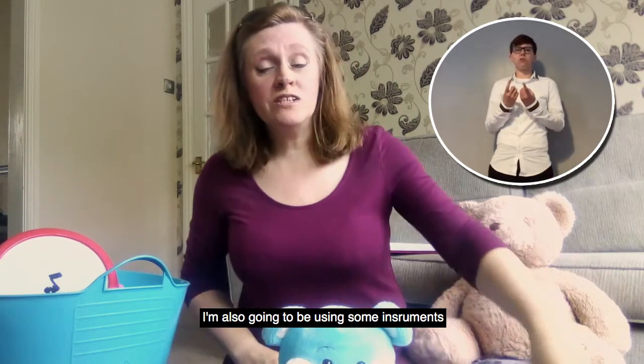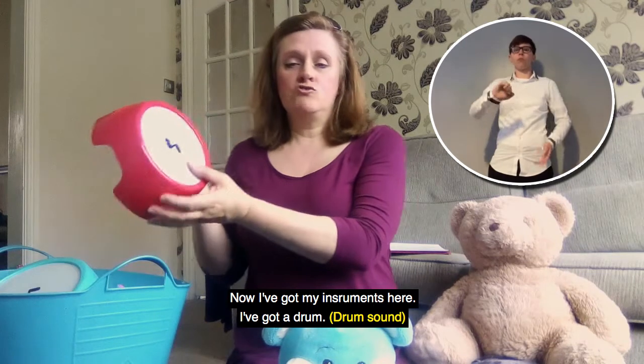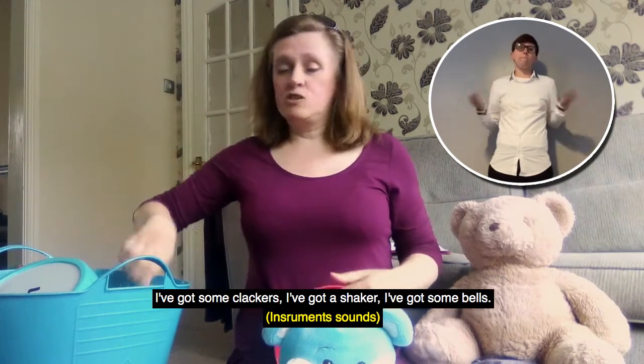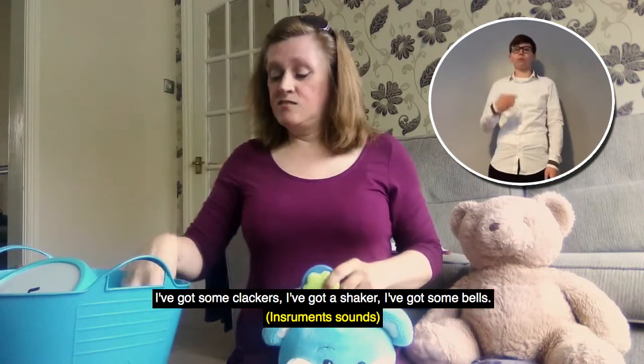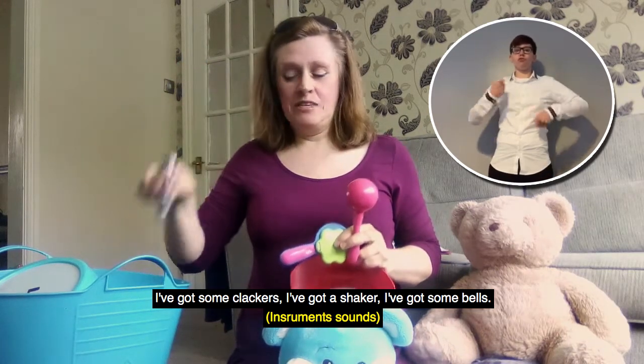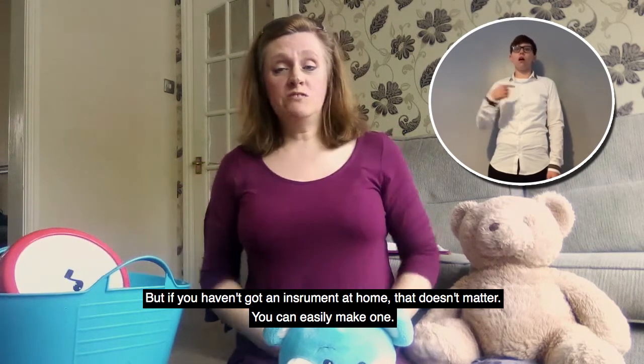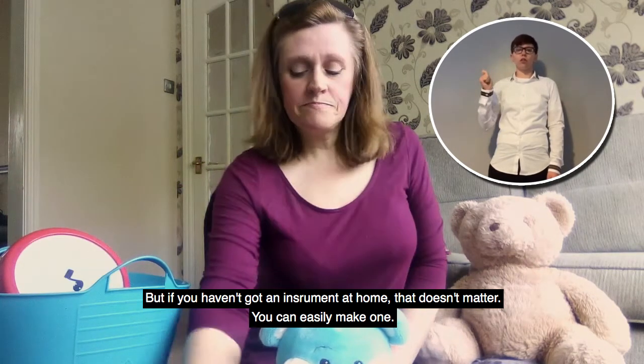I'm also going to be using some instruments. Now, I've got my instruments here. I've got a drum. I've got some clackers. I've got a shaker. And I've got some bells. But if you haven't got an instrument at home, that doesn't matter, you can easily make one.